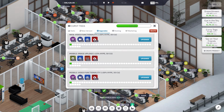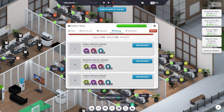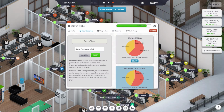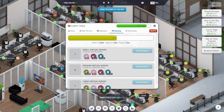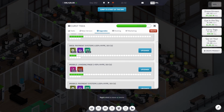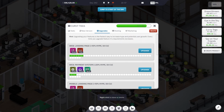Let's do something really big then, like web video functionality. Right, it's a little bit low on its hosting at the moment. So let's put in a... I think it's making enough that we could afford $75 a day on a large virtual server for it. So let's do that. And then I want to add... What do I want to add? Some more upgrades. A bit of a web landing. No, so it's about 15%. Which there really isn't anything. So we'll go for a 10% upgrade.